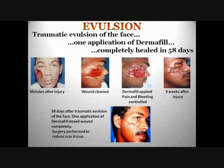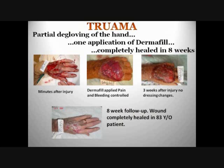Dermafill dressings stop pain by intimately covering the wound bed and reducing pain fiber exposure to air. Dermafill dressings stop bleeding by trapping thrombocytes within the pores and scaffolding of the membrane. The Dermafill membrane also creates a physical microbial barrier between the wound and the environment. Although the membrane is porous to allow the wound to breathe, the pores are too small to allow bacteria to penetrate.